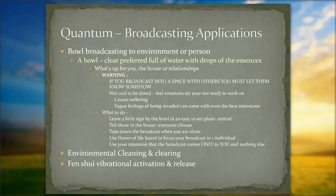You can also use your intention that the broadcast comes only from you and nobody else, and goes to nobody else or nothing else as well. So it's all about intention, because where intention goes, energy flows. So feel free to use it for environmental cleaning, clearing. I use it whenever I clean my house.